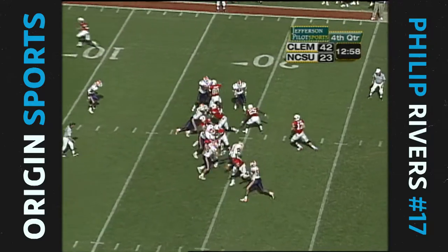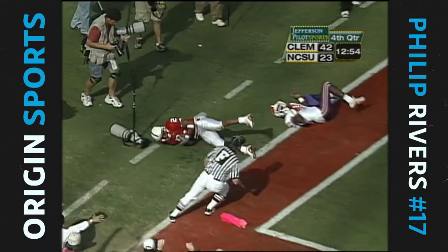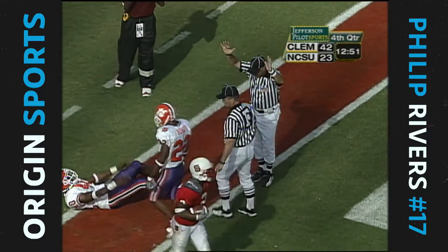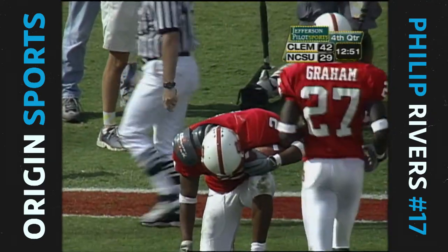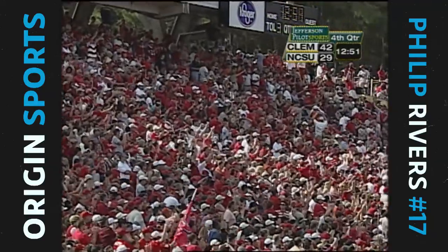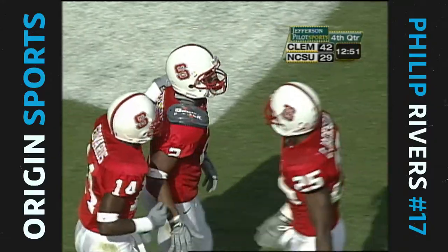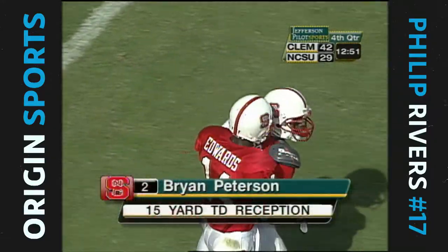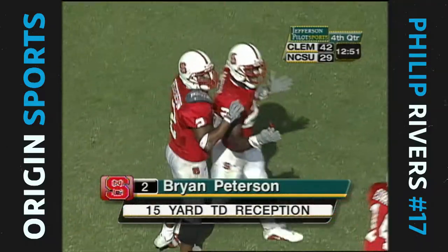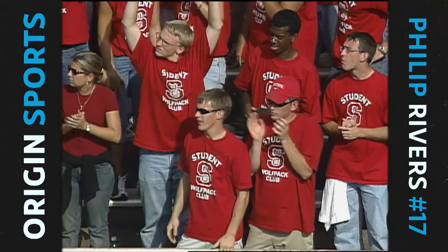Second down. Rivers throwing for the end zone. Has Peterson. Was he in? Was he in? Yes! Oh, man. A 15-yard catch. Ryan Peterson. Seventh career touchdown reception. It's never pretty.